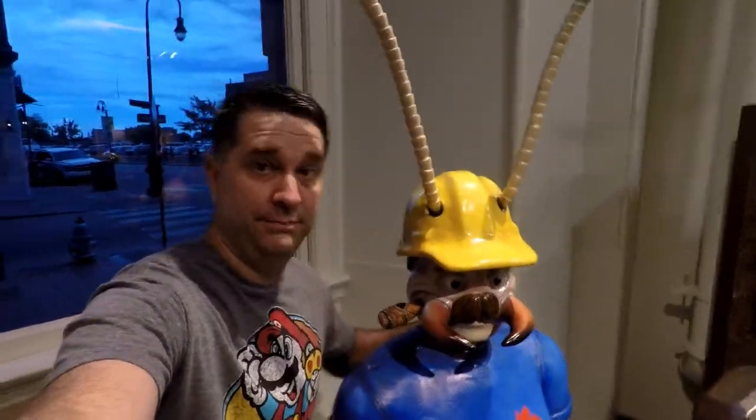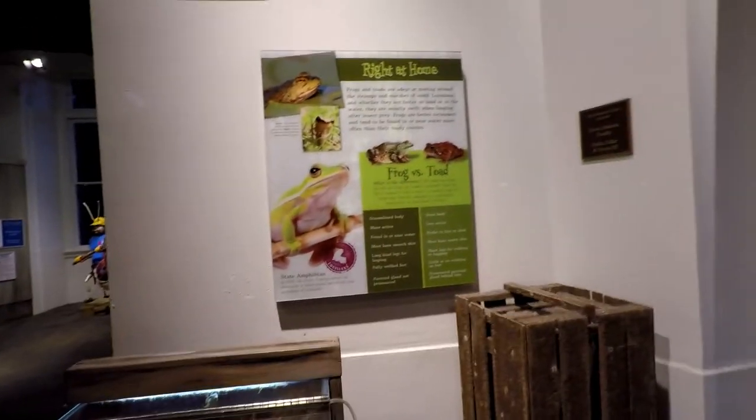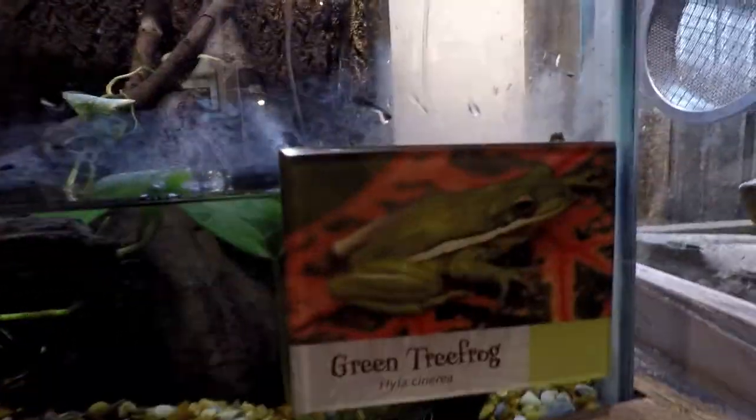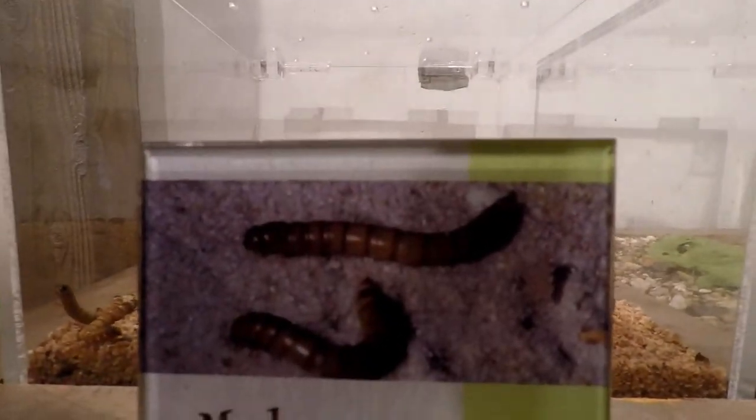Hello, Mr. Termite. Oh, it's frogs. Frogs versus toads. Green tree frog. And there he is. The Gulf Coast toad. And that's a toad. These are mealworms.